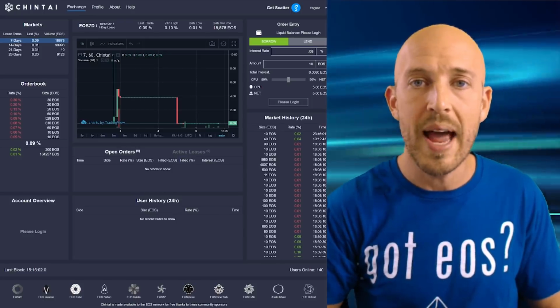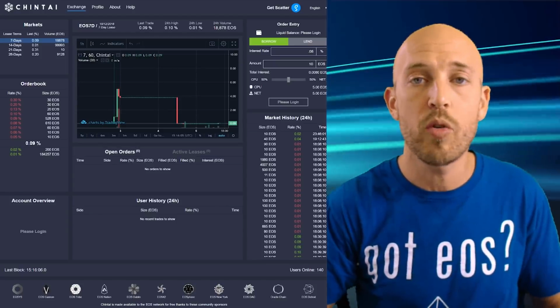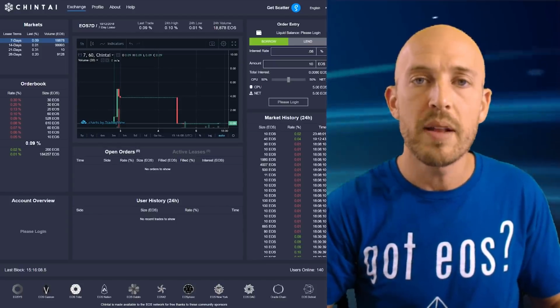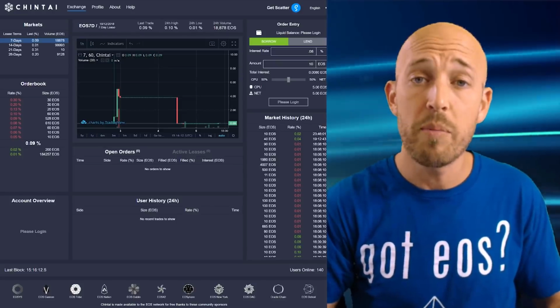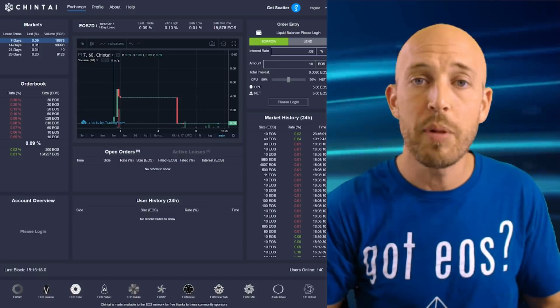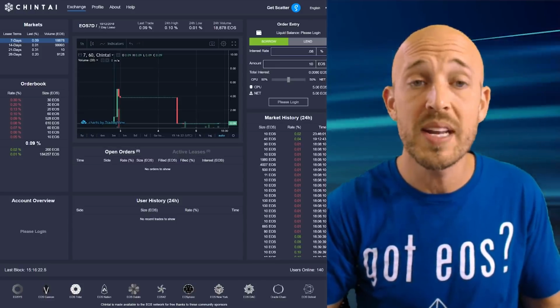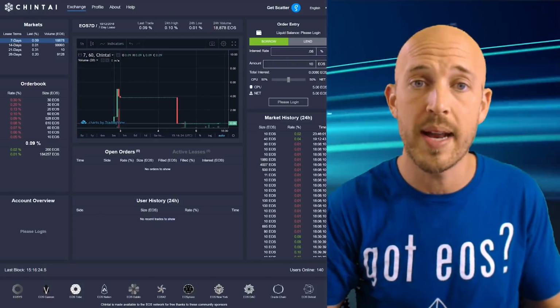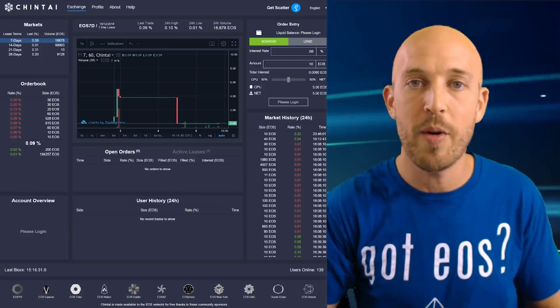So what it's looking like is the community is building EOS to be what it's going to be. And Block.one's going to create great and awesome things, but the community is on top of this. And it's really awesome to see this kind of growth from the community happening. It's like if Block.one did nothing, EOS would still flourish and thrive because the community is the one creating everything that we're seeing right now. So huge props to the team for making Chintai. Keep up the great work, guys.